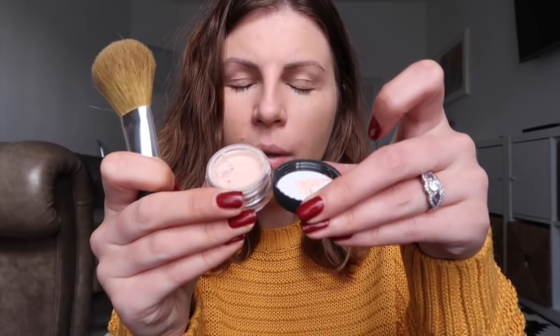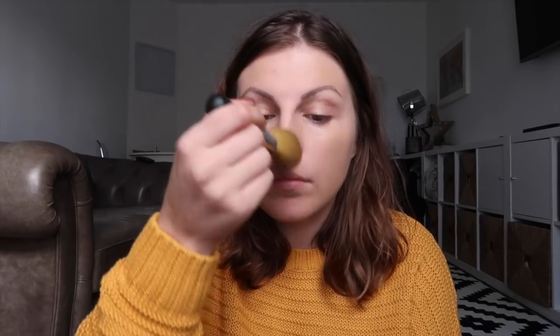So next up we've got the illuminator, which is kind of the bronzer, and the mineral veil. As I understand it, the mineral veil is supposed to be a soft focus finishing powder, so I'm going to use that one first. I'm going to use it in the areas where I would usually use the one I've been really enjoying from Dermablend, and see how it compares. It's got a peachy colour to it, so I'm thinking maybe it's got some colour correcting elements as well.